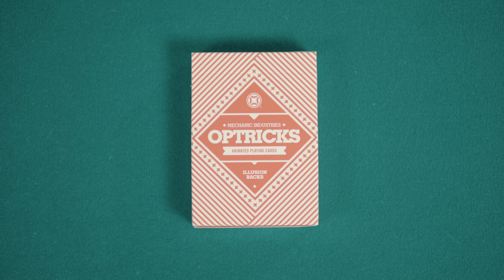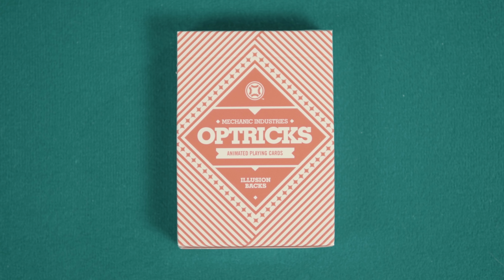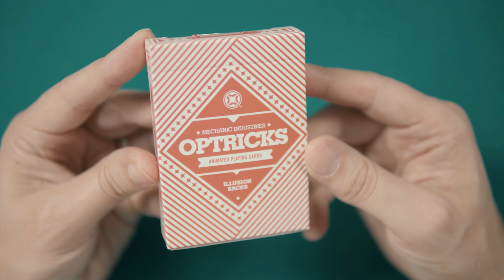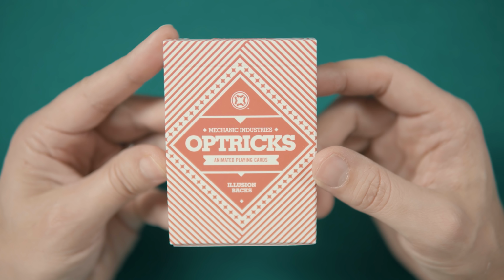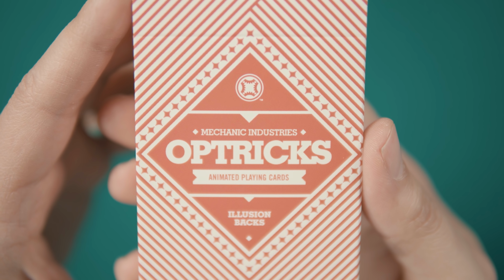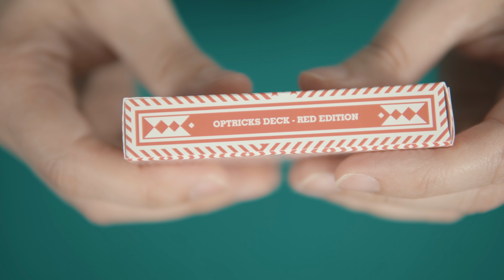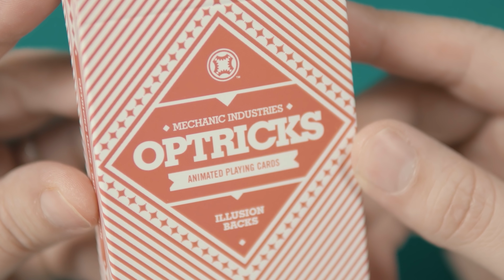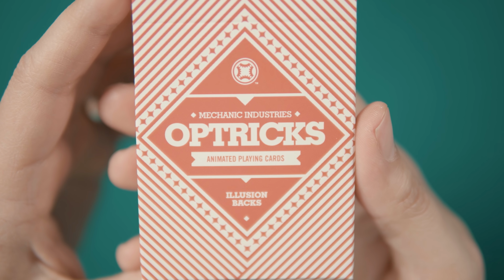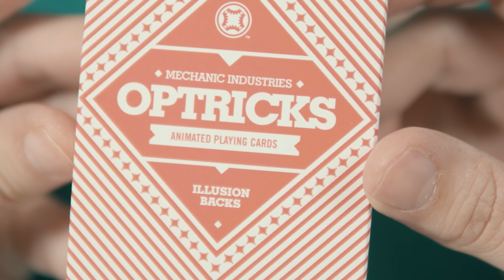The Optricks Illusion Back deck was previously made available in black. The red version features almost identical styling with regards to the tuck box and the cards, with the only real exception being the gaff cards, which we'll get into a little later. The deck, printed by the United States Playing Card Company, comes in a standard glossy cardstock tuck, red printed on white. The front reads Mechanic Industries Optricks Animated Playing Cards, something we'll get into in more detail a bit later on, and the words Illusion Backs.